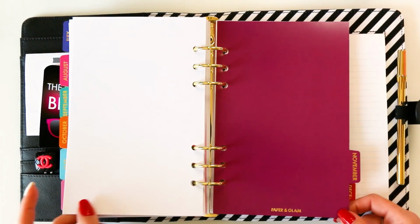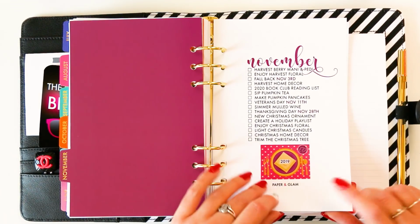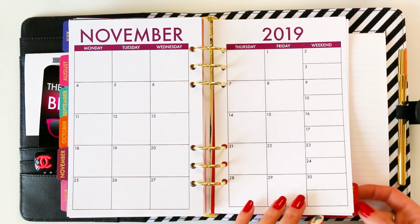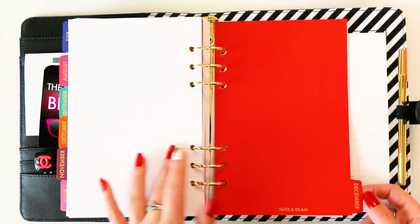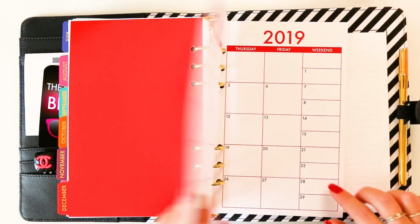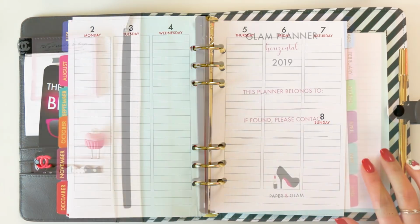Then we have Napa Valley Berry for November. Got a little place setting here for November seasonal living list, November monthly, November weekly. And December, we have our Santa Suit Red for December, December seasonal living list, December monthly, and December weekly.